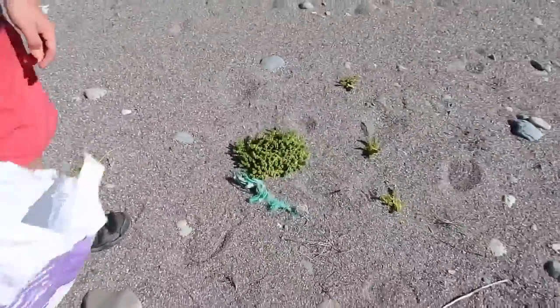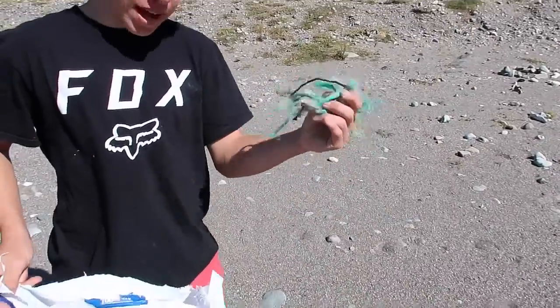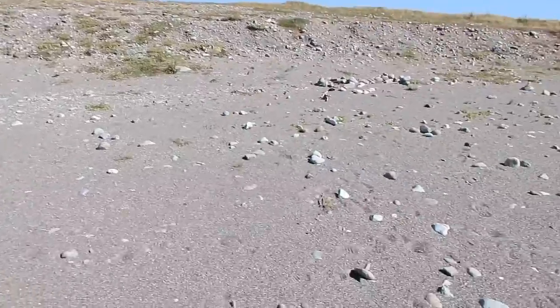Okay, keep going, boy. Oh, birds can also die by this kind of stuff. They use it for their nest, then their chicks will eat it, and over time it will kill them slowly. Yeah, you're absolutely right. And the chicks get tangled up in it in the nest, don't they? And they can't fly at the end of it. Yeah, you're absolutely right.